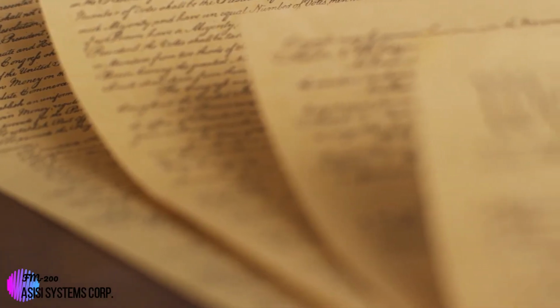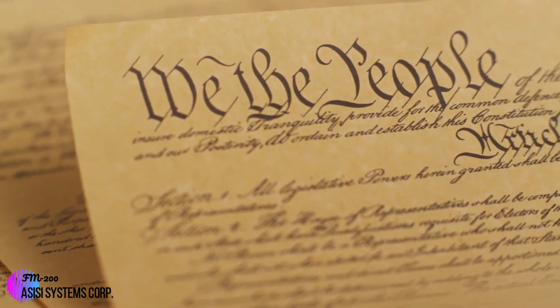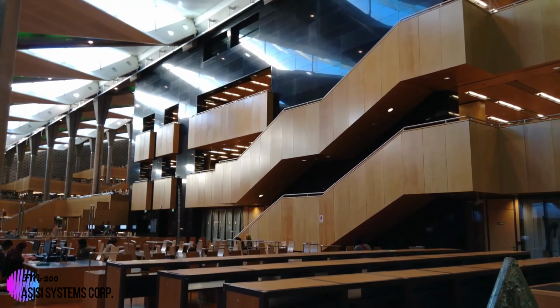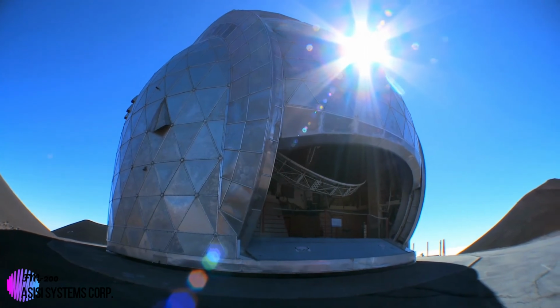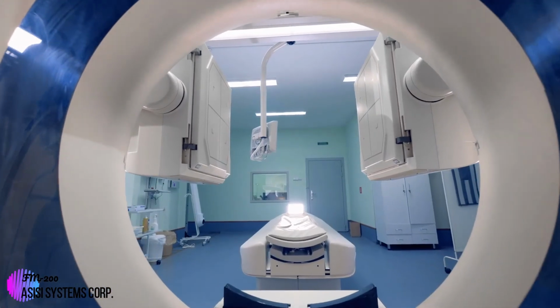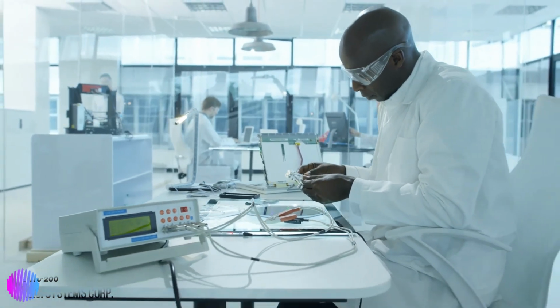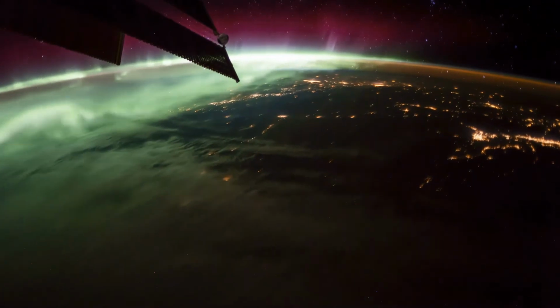Our most significant historical icons, from the original draft of the United States Constitution to the Eiffel Tower to the Alexandria Library in Egypt, are protected by FM-200. Telescopes looking to the farthest reaches of our universe, to MRIs looking inside our bodies, lab equipment analyzing the smallest microbes, FM-200 protects the way we live today across the globe.